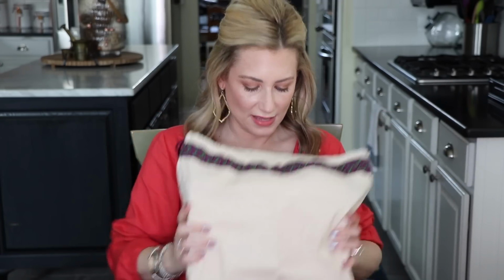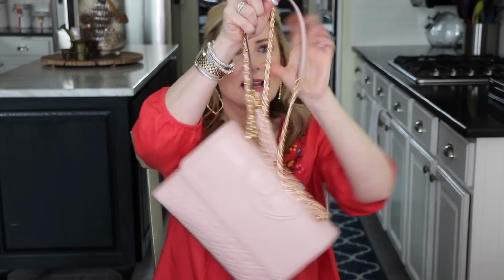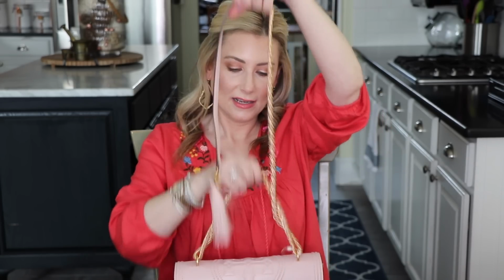So this is the convertible Fleming shoulder bag from Tory Burch. She looks like that. This is the shell pink shade. I wanted a more formal structured bag for daytime events, for business meetings, things like that. Still a little more whimsical because it's pink and not like beige or gray or black or something like that. And I like that I can wear it as a shoulder bag because the chain is movable, or I can wear it as a crossbody.